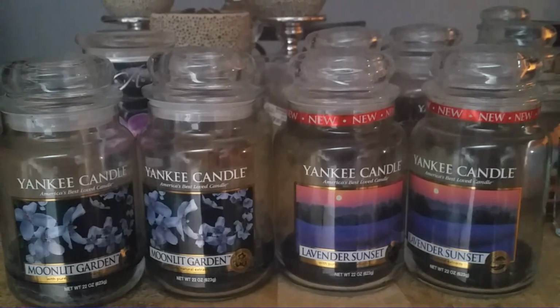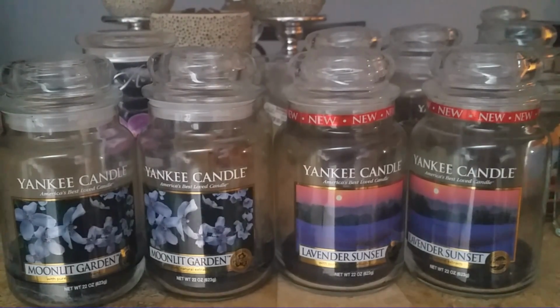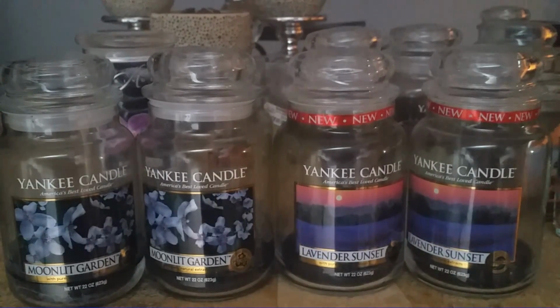I wouldn't rush out and buy it. I still have a lot of Lavender Vanilla left, and I have some from Bath and Body Works left. So until I absolutely run out of Lavender Vanilla, I'm not going to rush out and buy it again, except maybe in the votives. But yeah, I was a little bit disappointed in that one. I would have liked it to be a little bit different, a little bit more sensual with the cedar. And I personally just am not getting that.